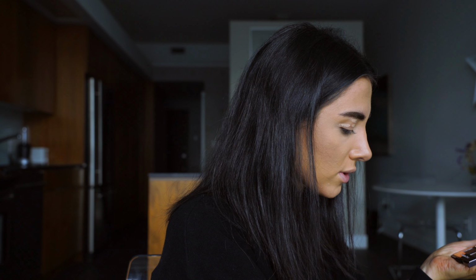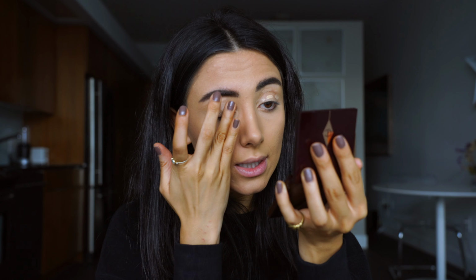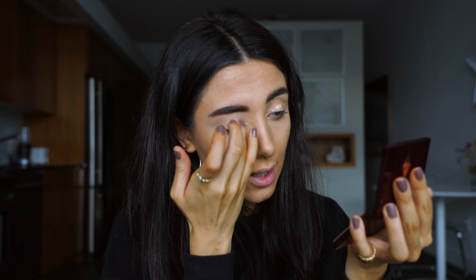First, we gotta prime the lid. So just gonna use this NARS eye primer, and I have this colored one because it doubles as kind of like a concealer on my lid, and it evens out the skin tone. And this is crucial. You cannot skip this step.